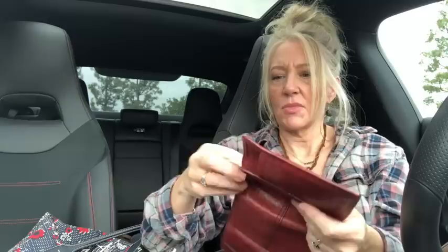Nothing. I'm checking everything when I get to the car now. Oh, there's more here. Good Lord. 1, 2, 3, 4, 5, 6, 7, 8, 9, 10, 11, 12, 13, 14, 15, 16, 17 credit card slots, not including all the little open pockets. Do I hear anything crinkling anywhere? No. Nope, we're good to go on that one. So that's my little burgundy leather Fossil.